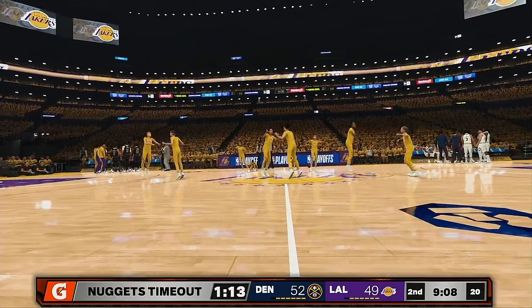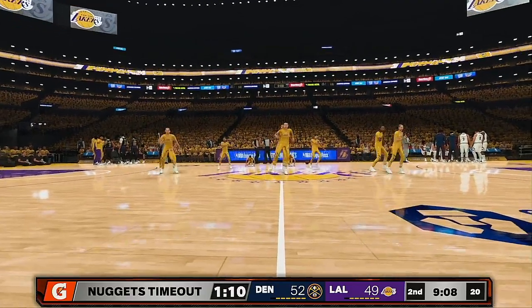Heading to the court, the Laker girl. Let's make some noise.